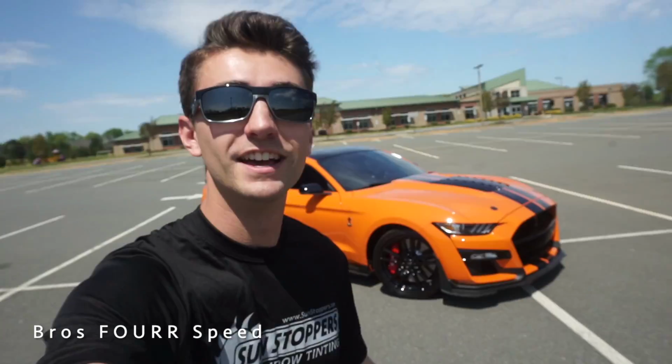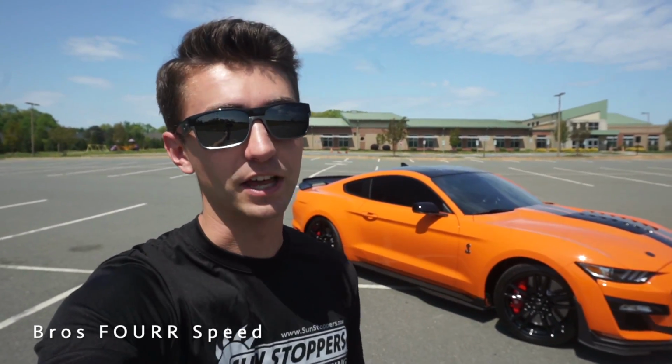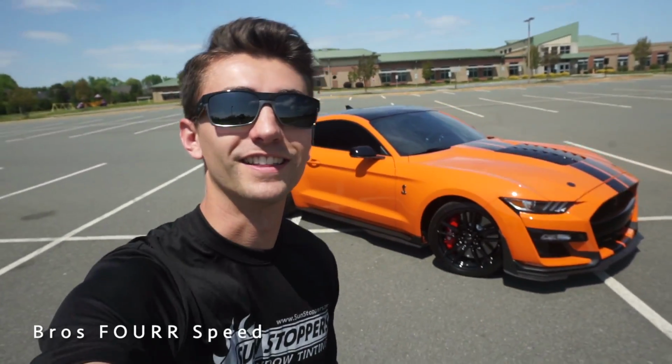It looks insane. So this is the new Shelby GT500. MSRP is around the $80,000 mark, and they're selling for about 20 grand over sticker. So let's get into it.